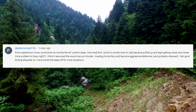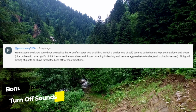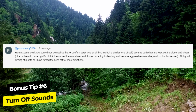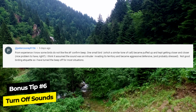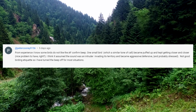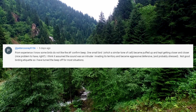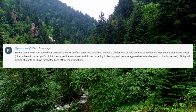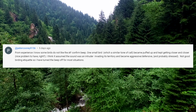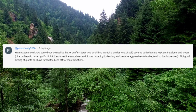Peter Cooney 9156 said this: "From experience, I know that some birds do not like the AF confirm beep. One small bird, which has a similar tone of call, became puffed up and kept getting closer and closer, which was a nice problem to have. And I think it assumed the sound was an intruder invading its territory and became aggressive and defensive, and probably stressed. So this wasn't good birding etiquette, so I've turned the beep off for most situations."